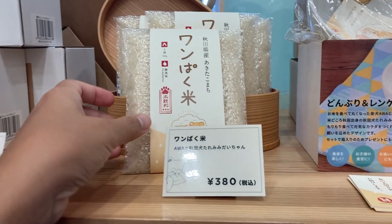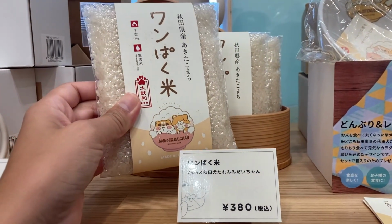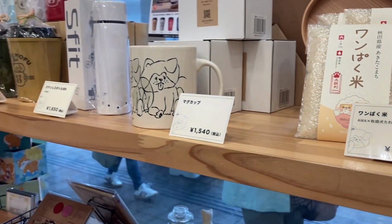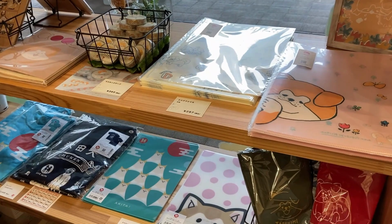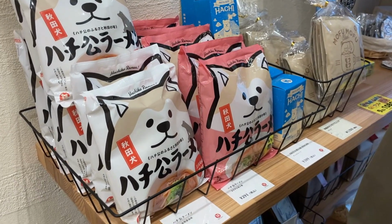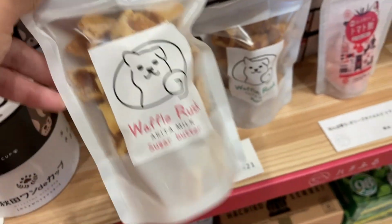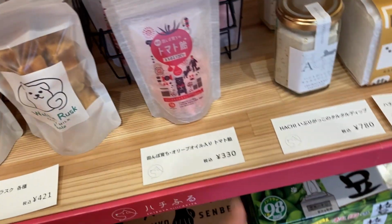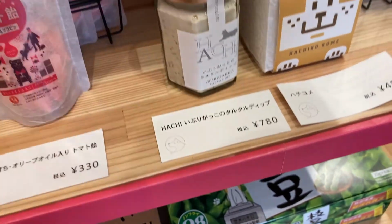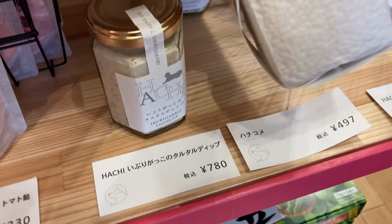Inside Akita Dog Station, they also have a mini shop, such as this one. They sell rice grains made in Akita. It's 380 yen. And then they sell other things too, such as coffee, stationery, and these cute plushies for 1,980 yen. Also instant ramen noodles for 291 yen. They also sell these treats for 421 yen. This is 330 yen. The flavor is tomato. Tartar dip salad. Oh, they have another rice here. Hachiko kome, 497 yen. This is also rice.